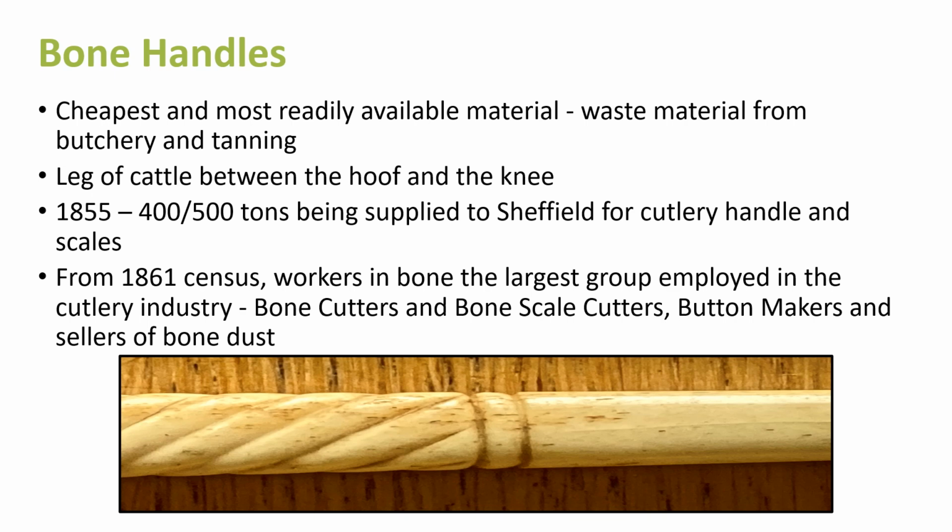Legs of cattle between the hoof and the knee. 1855, there's between 400 and 500 tons being supplied to Sheffield for cutlery handles and scales. And one of the unusual things is lots of these commodities actually came from London. So it wasn't just as if we'll just send somebody out to the Mayfield Valley and see if they can grab a couple of cows and we'll have the bones. There was something about getting these things in large quantities.